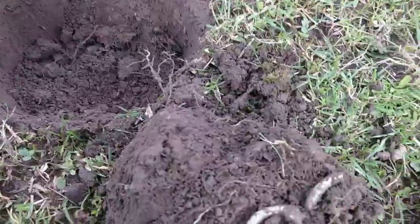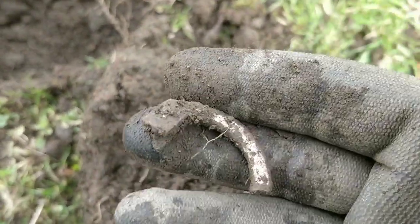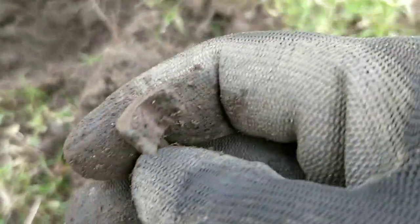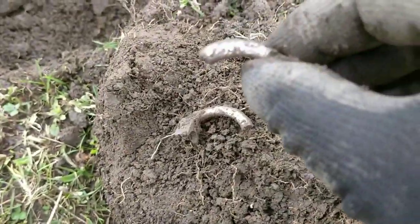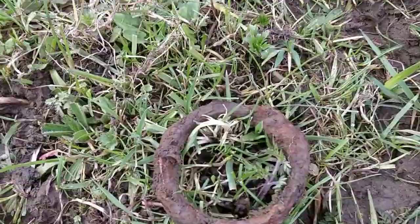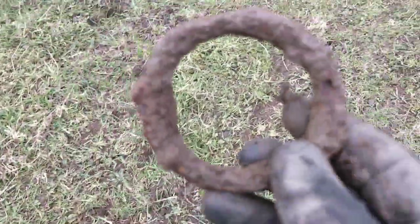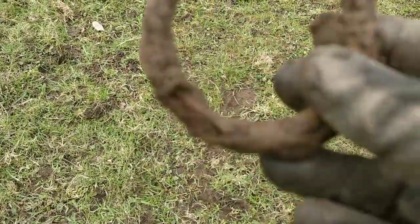Not sure what I found this time, but I've got 2 pieces already. They come out in the plug on the side. Sort of holder there, clasp of some description maybe, and another piece, clearly of the same thing. And even the Equinox is iron biased. Can't avoid pulling up bits of larger iron every now and again. It's quite a nice big piece.